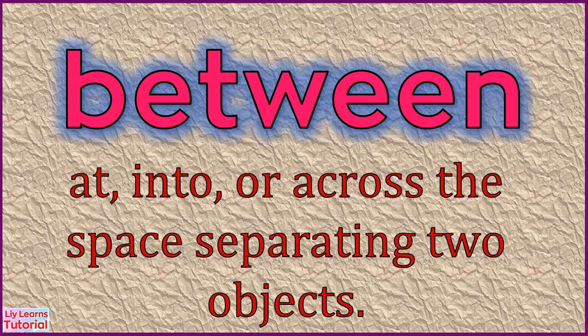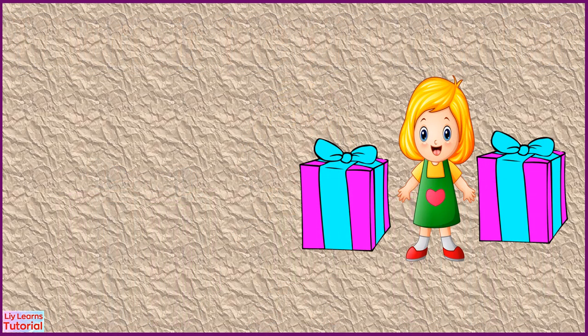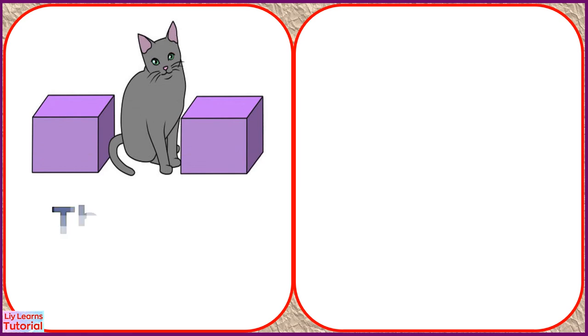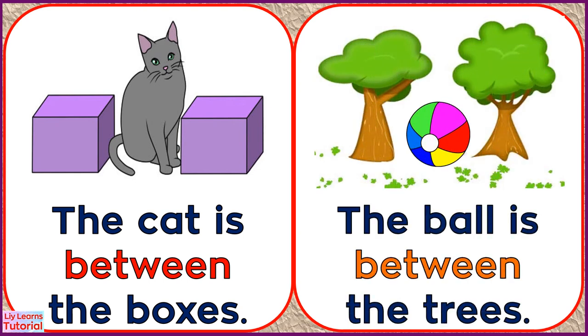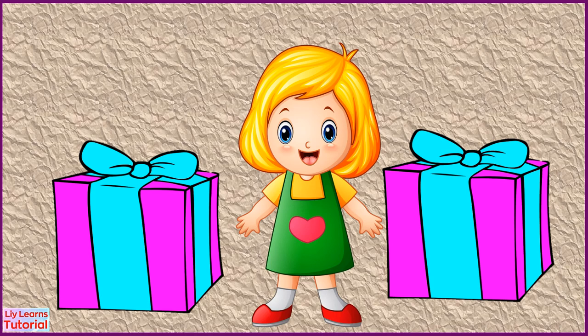Between. At, into, or across the space separating the two objects or regions. Where is the girl located? The girl is between the gifts. Let's take some more examples. The cat is between the boxes. The ball is between the trees. Between.